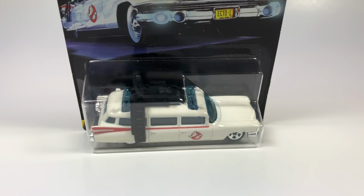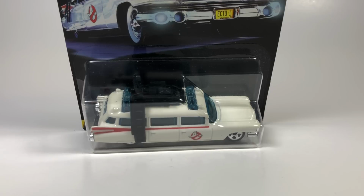Hot Wheels. In particular, we're going to look at some pop culture Hot Wheels, even though none of them were in the pop culture series. I guess retro entertainment, replica entertainment, whatever you want to call it, kind of stuff. Some of the stuff is mainline, some of it's not. Anyway, you'll get the idea as we go through here.